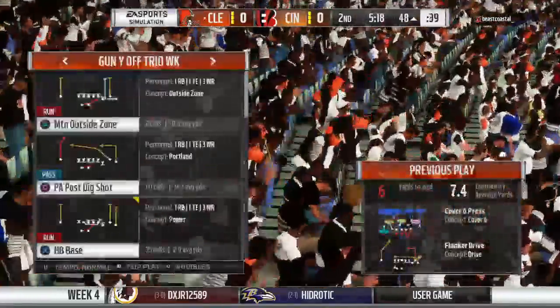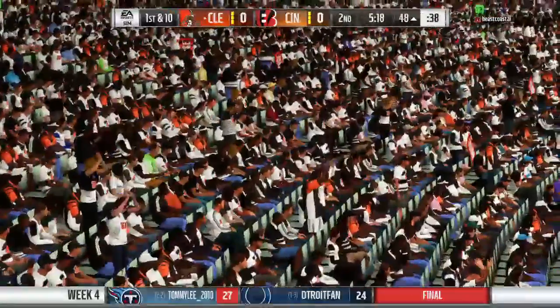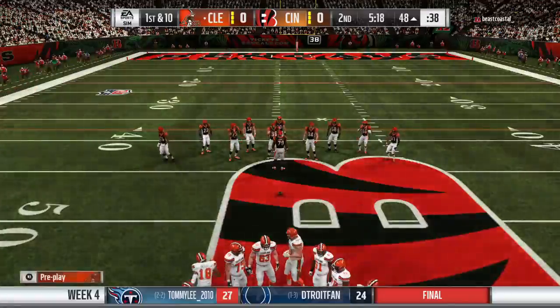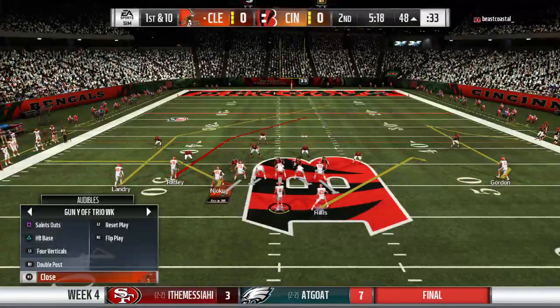Well, we looked at each other right when he flinched. We knew that that flag was coming. Yeah, offsides, easy call. Mark off the 5 and keep it moving. Here's a 1st and 10 now after they successfully drew him offsides.